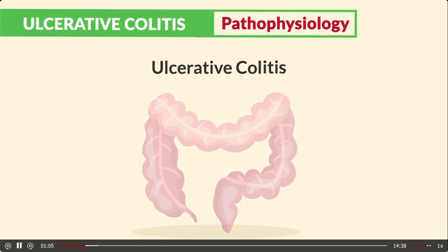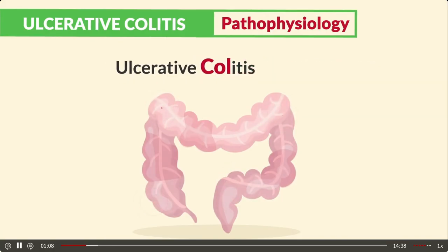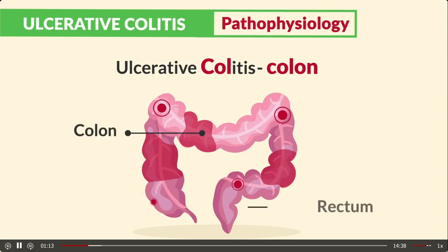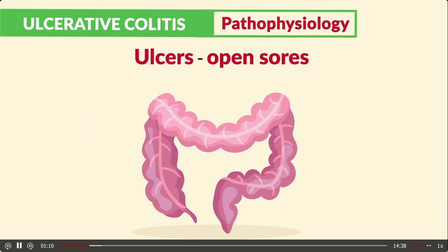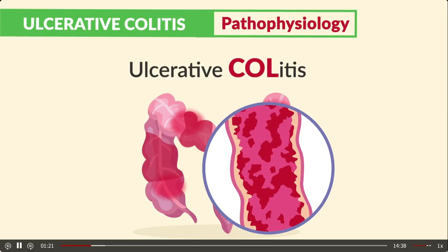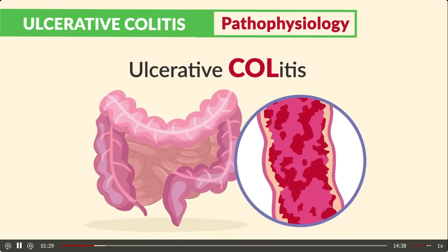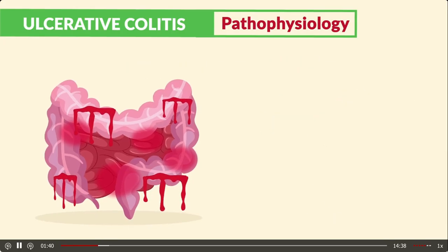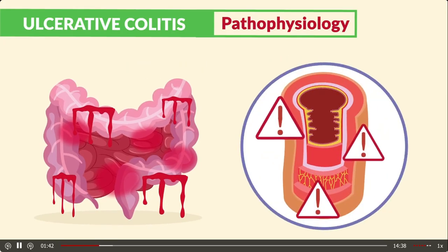So let the name help you. Itis means inflammation, col means colon, so put it together, inflammation of the colon and rectum. And ulcers in ulcerative colitis means that we have open sores that can bleed. So we have a bleeding colon that is inflamed. Always let the name help you here, and the patho becomes very simple. The pathophysiology: we have inflammation of the colon or large intestine and ulcers inside the colon, like big long open sores that bleed, affecting the superficial outer layer of the GI tract.